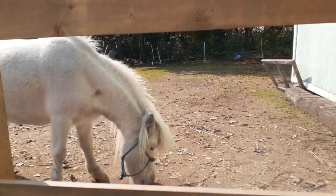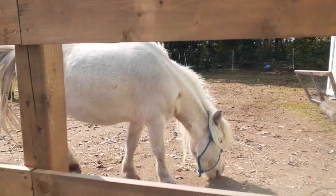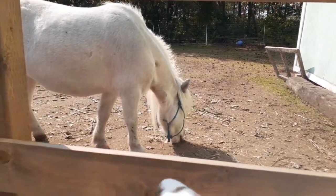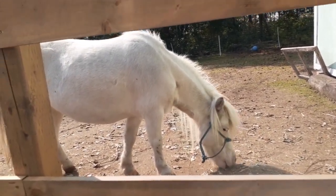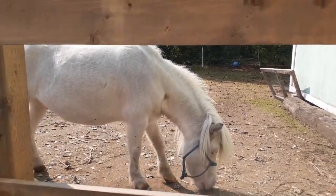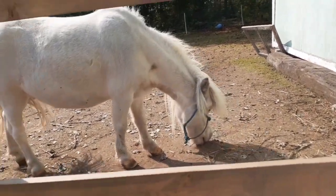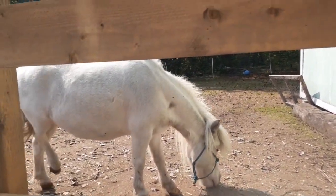She's all round. Anyway. Last time we talked about getting your miniature horse from a breeder. Today I wanted to talk about getting them from an auction or farm sale, because if you are in a rural area, there's probably farm auctions and farm sales all around you. You might not know it, but they're there. So I want to talk about auctions first.